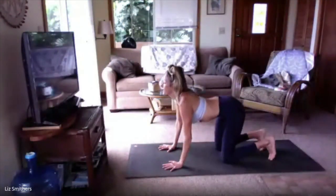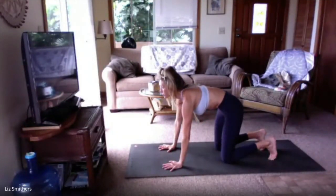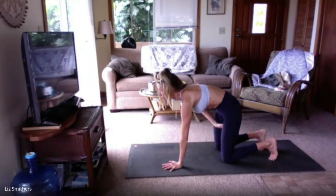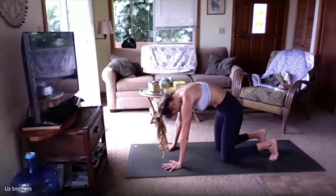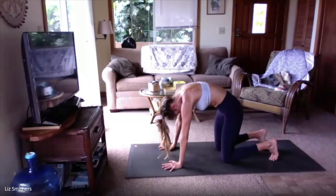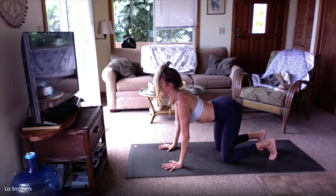Then when you exhale, you're naturally able to lift more through the pelvic floor, right? So Mula lift, Uddiyana Bandha press back and tuck under, and then your Jalandhara Bandha is the chin to the chest. So everyone's super familiar with cat and cow, right?